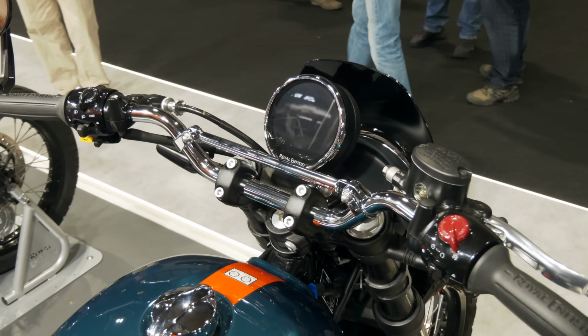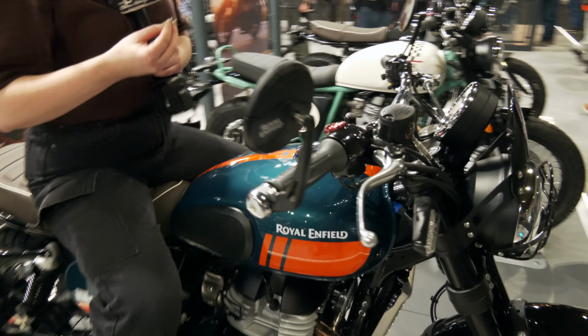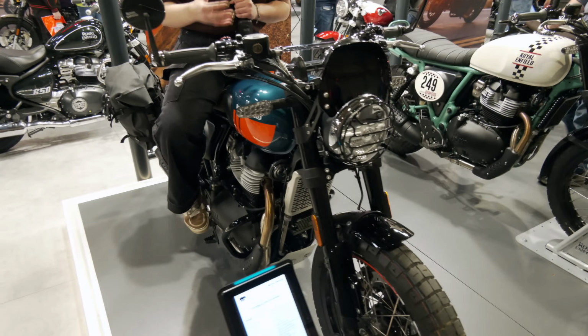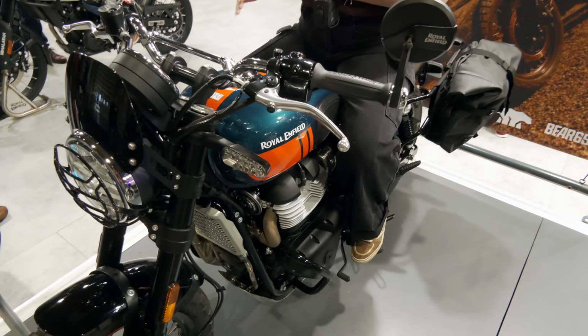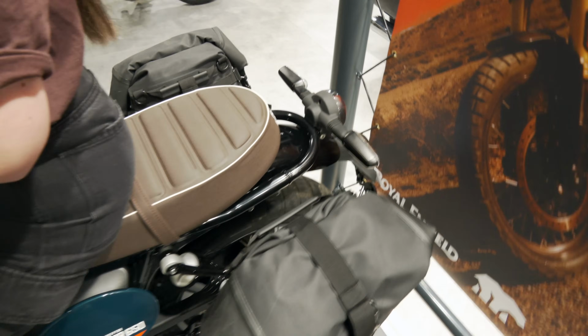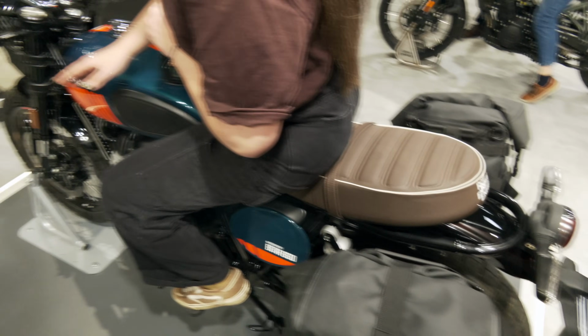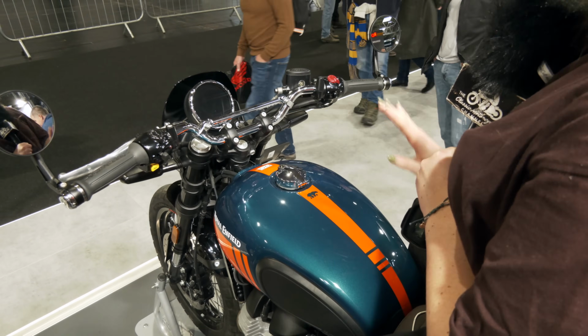But this bike is inspired by ruggedness. It's inspired by fighting for that win. So not only is it excelling out on the road, it is an off-road machine too. It is completely capable, especially if you swap out those tyres, put some nice off-road ones on there, and you're good to go.